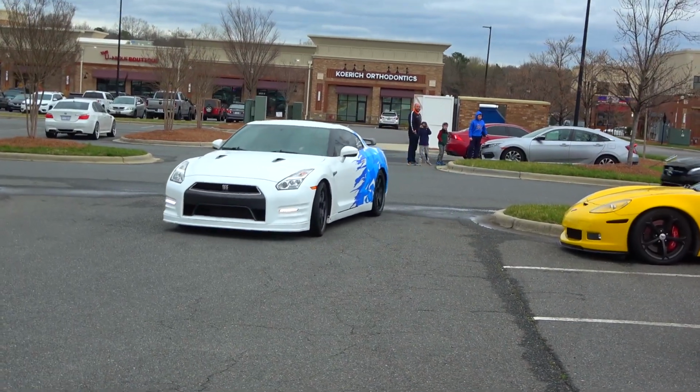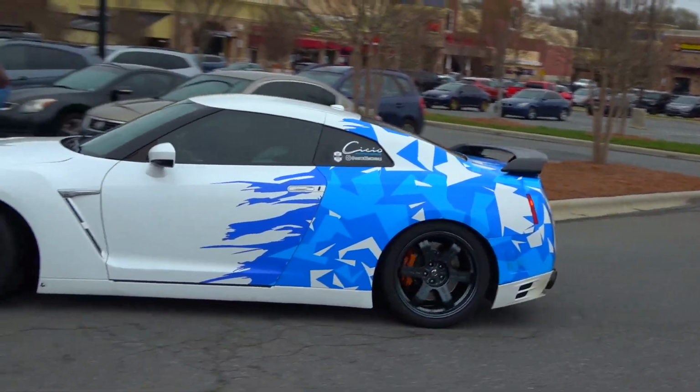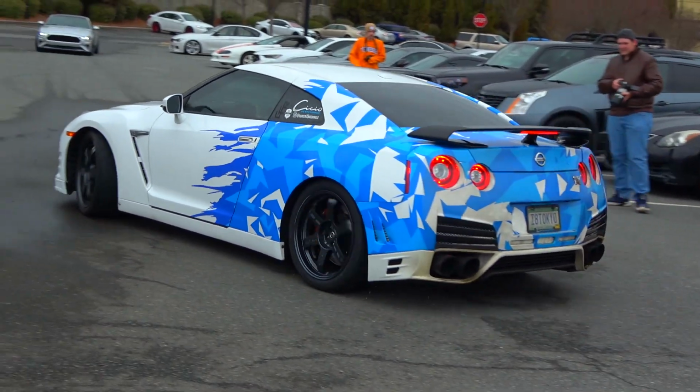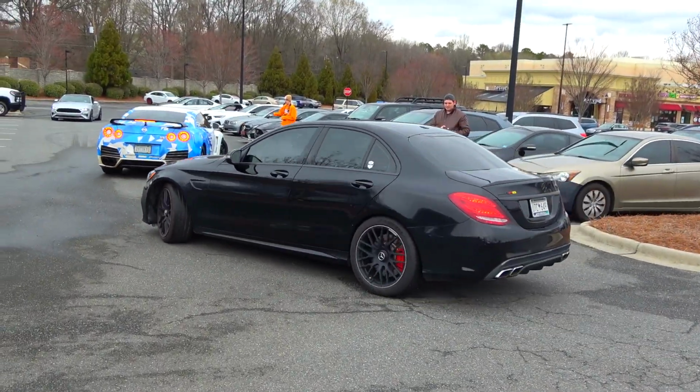GTR gang pulling through. R35 Gojira in the flesh. Yeah, that's crazy though. AMG boys too. What do you think about it?